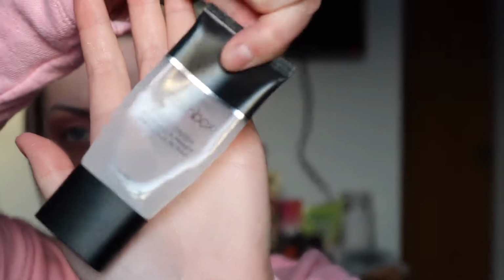Now that my eyes are done, I'm gonna finish the rest of my face. So I've been using the Smashbox Photo Finish Primer. So I'm gonna hurry up since the sun's setting.